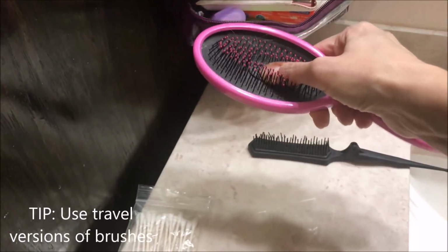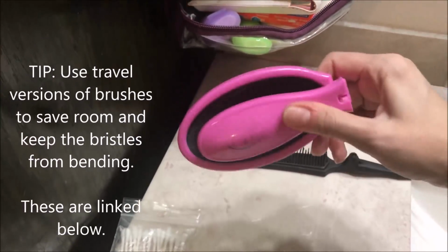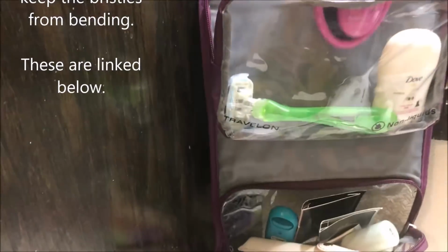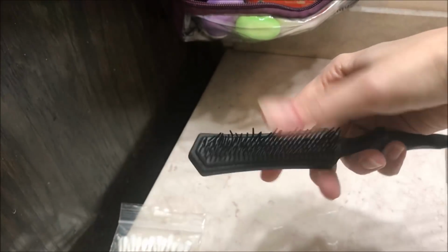It's a wet brush, but it's the travel version. So basically it pops in, the handle pulls down, so it's a lot more compact, and your bristles won't get all messed up from being packed. So I'm just going to throw that in there for now. Also bringing this comb. It's like a rat tail comb, but it has like a brush on this side, and that folds as well.